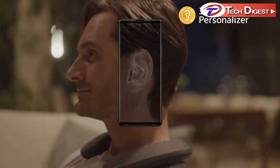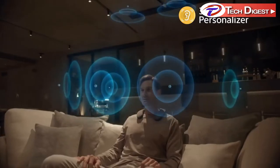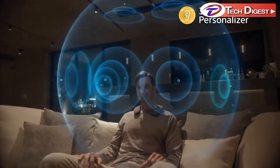Everyone's ears are different. That's why the SRS NS7 uses a unique feature called 360 Spatial Sound Personalizer to create an immersive audio experience that's tailored to your ears. By analyzing the listener's individual ear shape, this groundbreaking Sony technology accurately places sound around the listener, even from above.